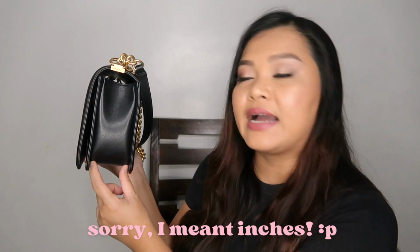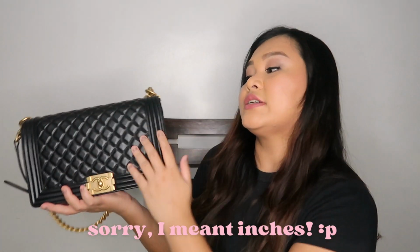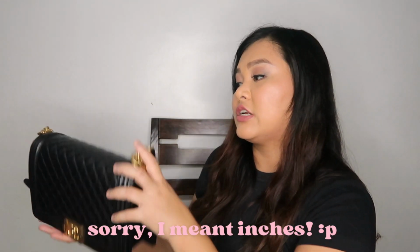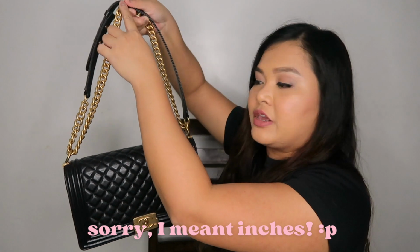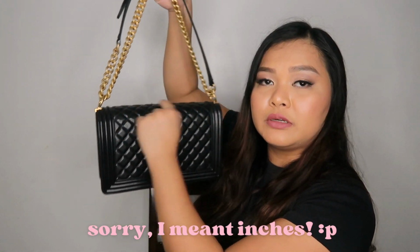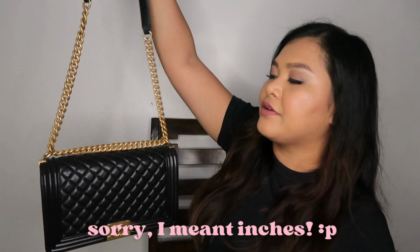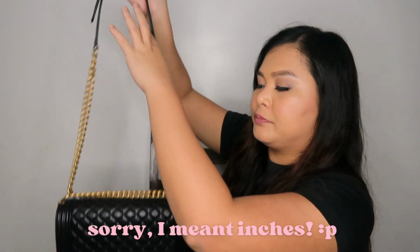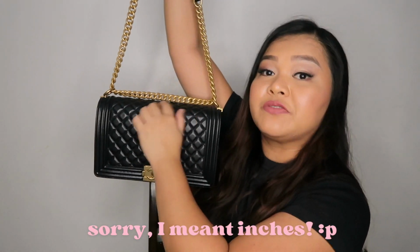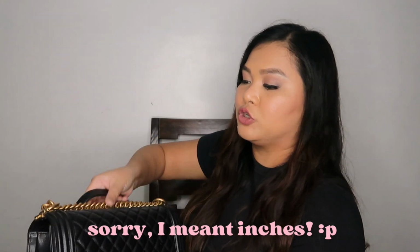It's 3.5 centimeters for the width. So those are the dimensions of the new medium. Now for the strap drop, the straps are looped. The drop from here to the top part of the bag is 11.5 centimeters. And if you are going to carry it crossbody, the strap drop from this up to the top portion of the bag is about 20 centimeters. So that's the strap drop.